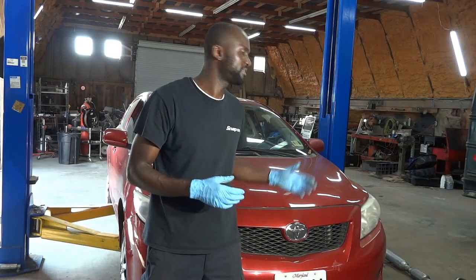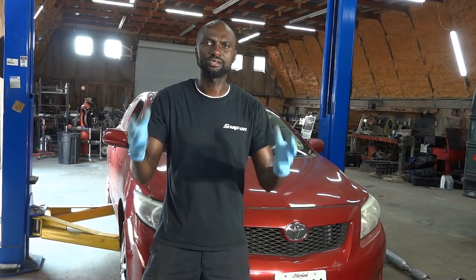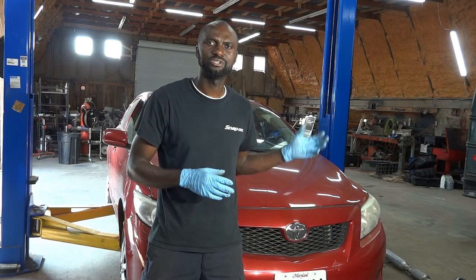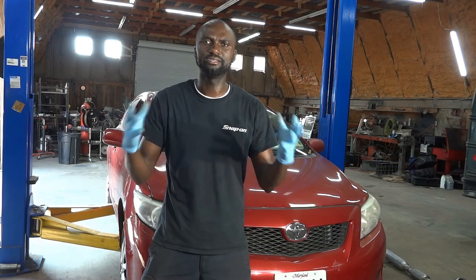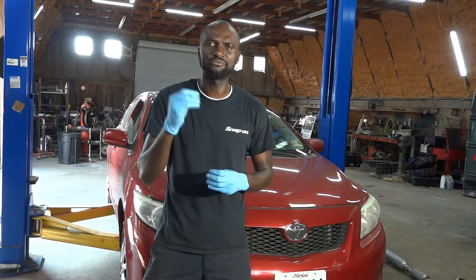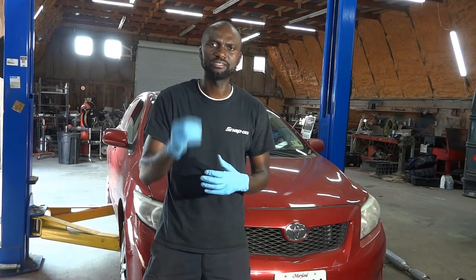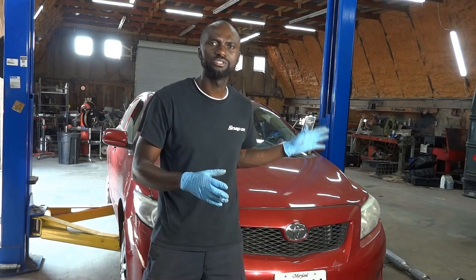Today we have a 2009 Toyota Corolla with a 1.8 liter. The customer complaint on this vehicle is the check engine light remains on while the engine is running. The customer also stated that the check engine light is flashing while he's driving the vehicle down the road, and when the check engine light starts to flash, the vehicle loses power.